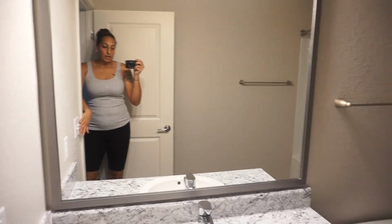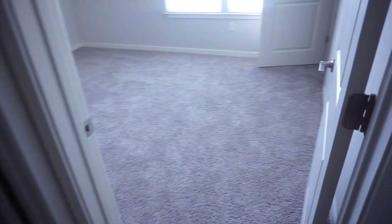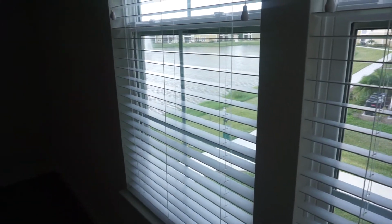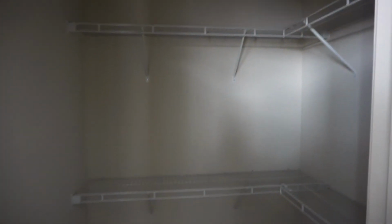So last but not least, let me take you out and show you Jada's room, which is like right across the hall from ours. Here's her room. It's a really nice size, and she's got a big window, which looks out to the lake, which I know she'll really like. And she's going to love that she has a walk-in closet. It's just like a smaller version of ours, but I know she's really gonna like that.